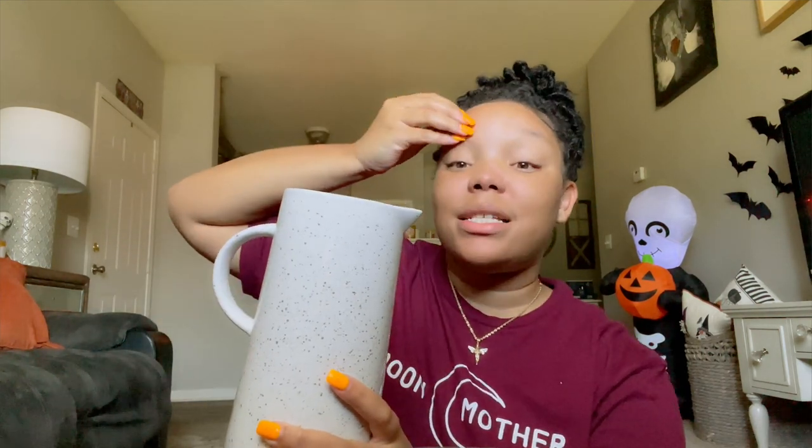But I'm probably gonna put some flowers in it and put it on the kitchen table as a centerpiece for fall and Halloween. And like I said, this can be used year round. It's just the perfect little pitcher. And I thought, yes, this one right here was the cutest with these little speckles all over it. So definitely had to pick that up.